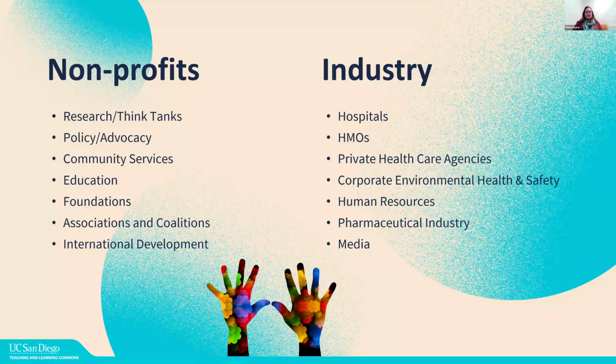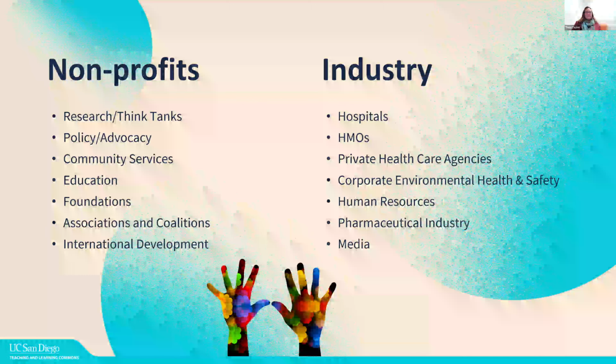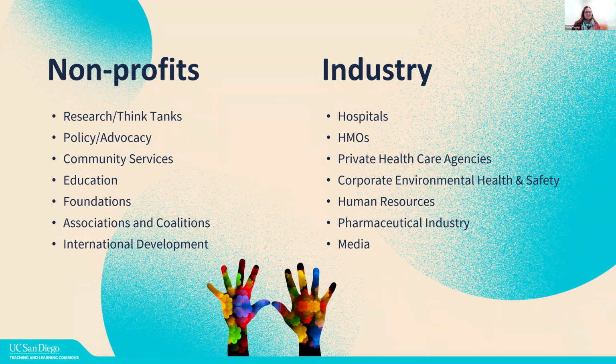I just want to make note also of some other settings where you will find opportunities. We talked about on campus, we talked about government settings, nonprofit settings. You can find all kinds of internship opportunities. Organizations that are doing research, whether that's locally or in places like Washington, D.C. Think tanks often do research. Maybe it's related to policy. NIH would be a place that's doing research. You could be working on policy or advocacy. That might be through a nonprofit organization. It also could be working with a congressperson who's interested in forwarding a health-oriented policy, right?